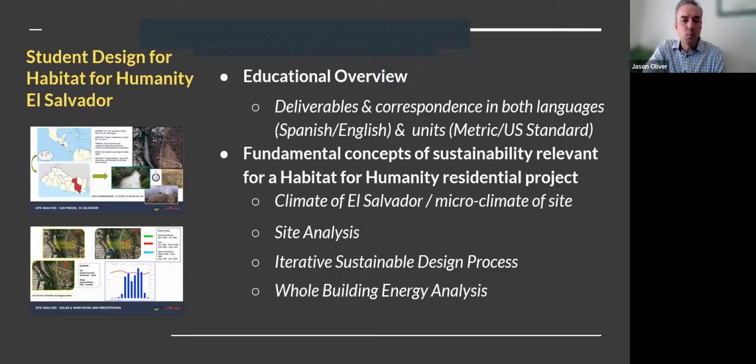One of the important things was for all of our content and our deliverables to be produced and documented in both languages, and that we'd also use the measurements from both countries, because in El Salvador they use the metric system, which we don't use in the United States. And so they got to learn a little bit about the American standard system of measurement. We got to learn a little bit more about the metric system as a result.